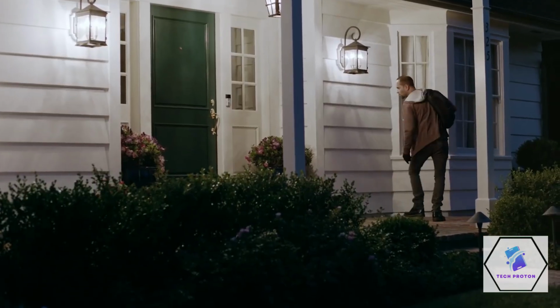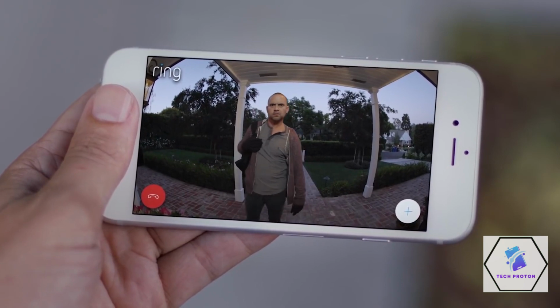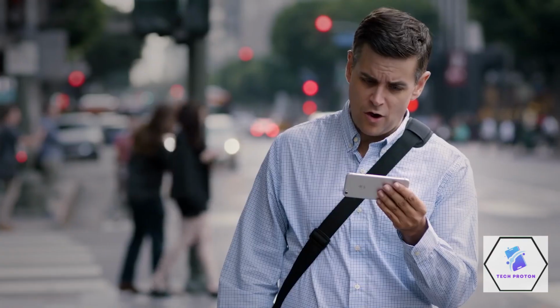You can access the live video stream from the doorbell through the Ring mobile app on your smartphone or tablet, allowing you to monitor your front door from anywhere.